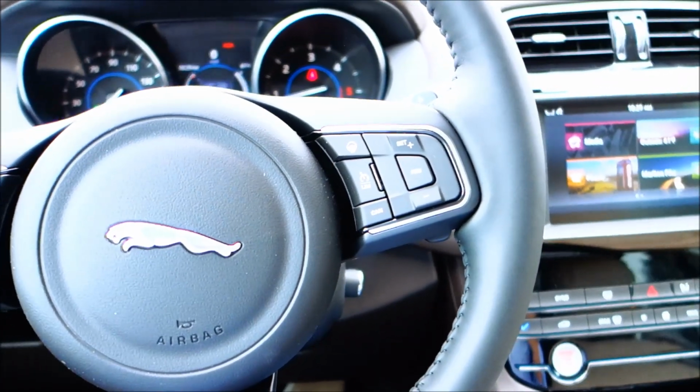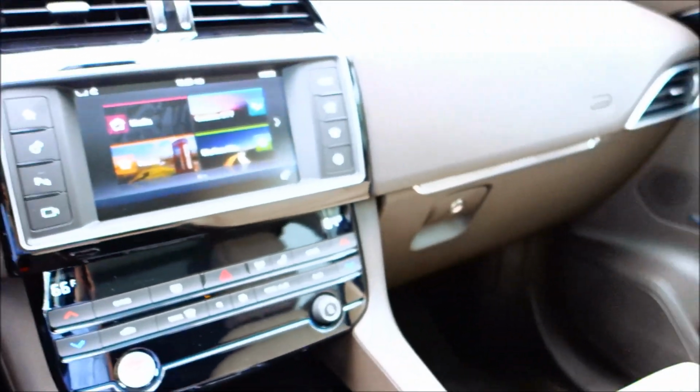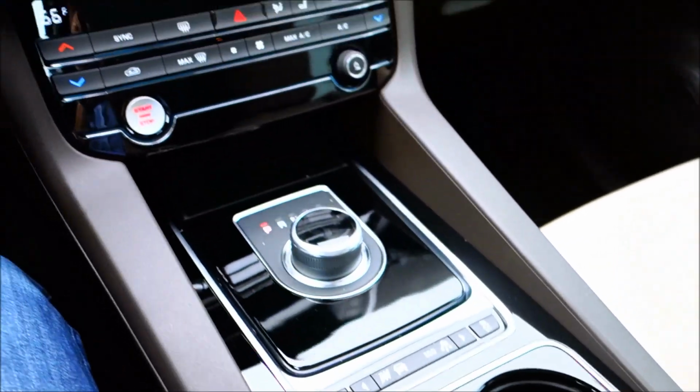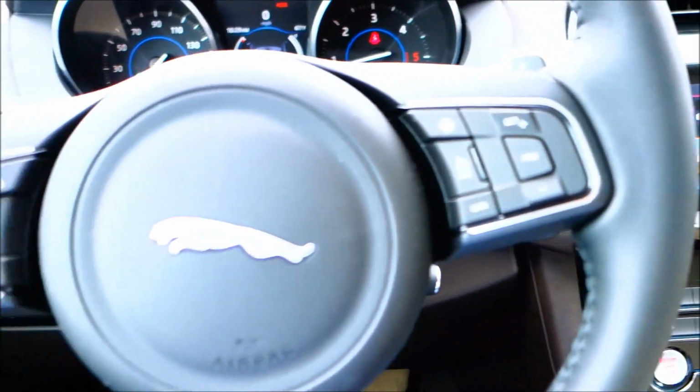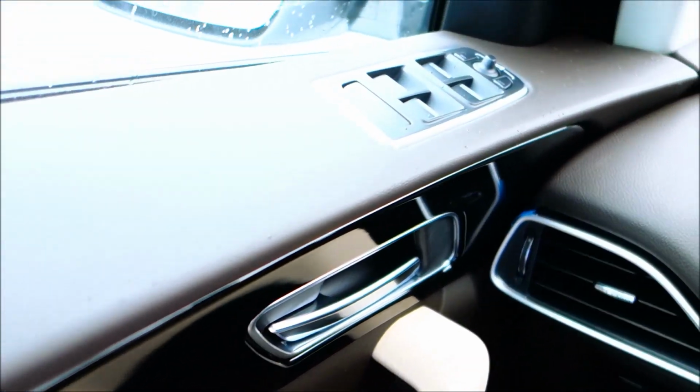Alright guys, well now that we're inside, man, do I feel comfortable. I feel right at home in this beautiful Jaguar F-Type. Let's just slowly go right through the console and take a look at everything, all the detail. That's what I first like to do when I get into the car.